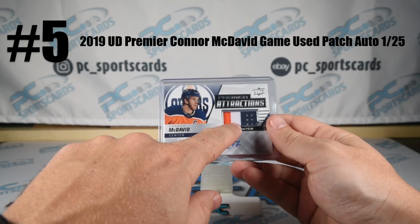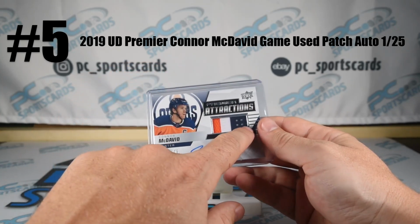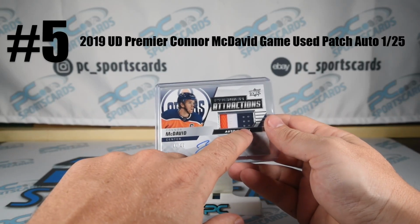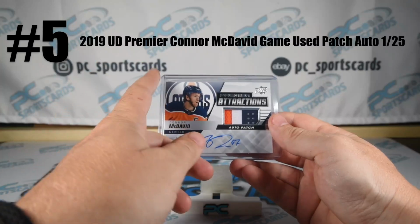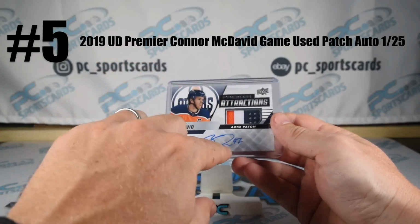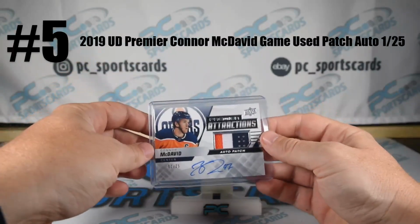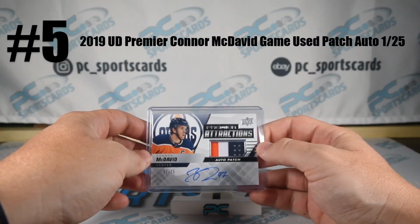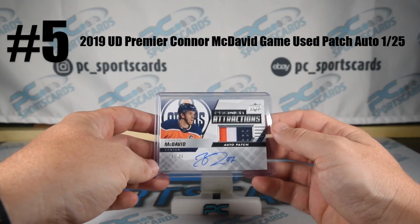The patch is literally perfect for a 3-color. You got it all staged there. Pretty well centered. The blue even has a little white in it. For a patch that size, you might get 1 or 2 colors normally, but this is a perfect 3. Beautiful autograph. The guy who scored 100 points in 53 games this year, first since I think Gretzky, maybe Crosby in one of his best years. Just an absolute monster card.